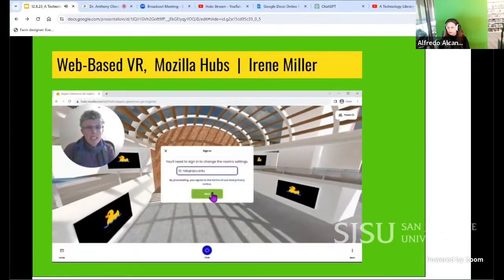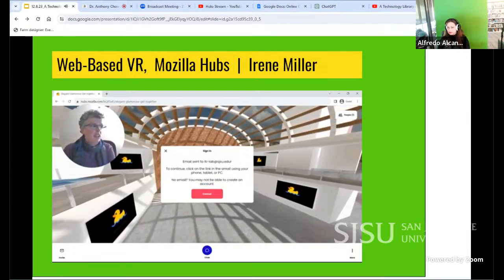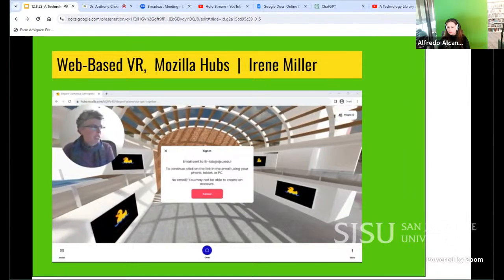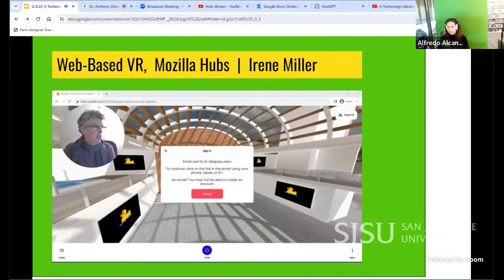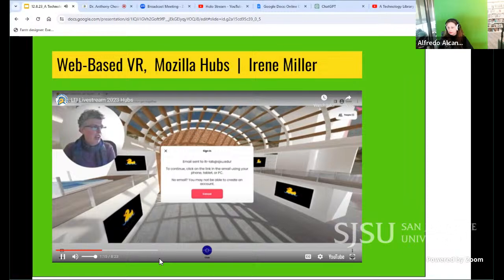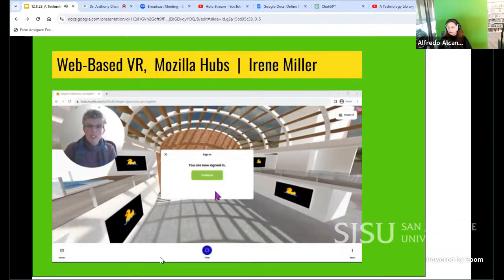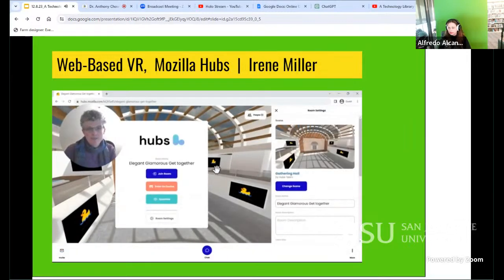And what's going to happen is I don't actually set up an account with a password. They're just going to send me an email that I click on a link to confirm, which is kind of nice, but also we'll see later this changes a little bit of how we interact. Okay, so verification is complete, and now I can sign in.